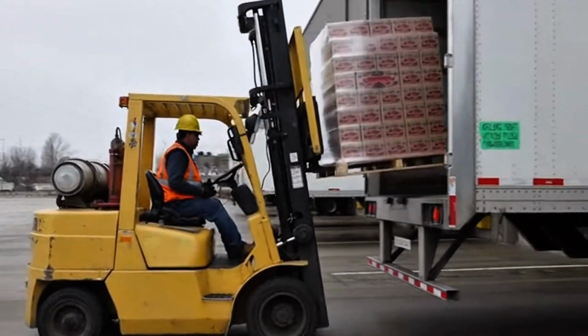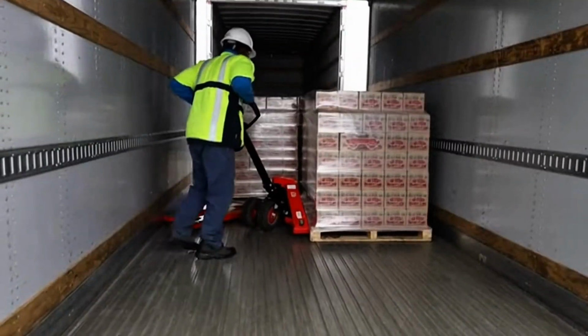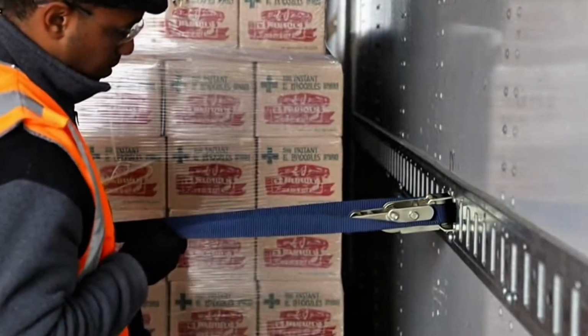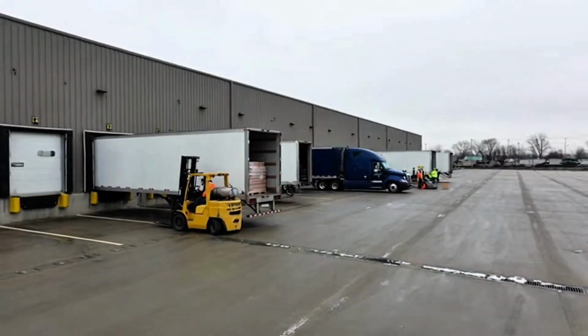With inventory confirmed, the noodles embark on the next leg of their journey. Each pallet is carefully loaded, destined for distribution centers and retail outlets across the region.